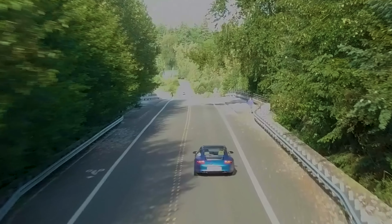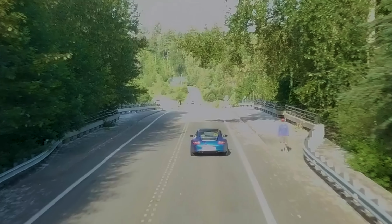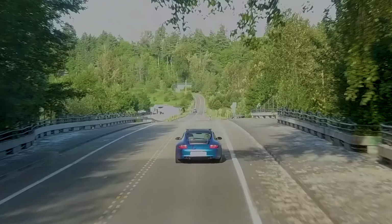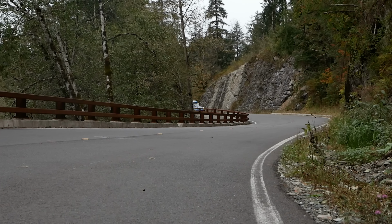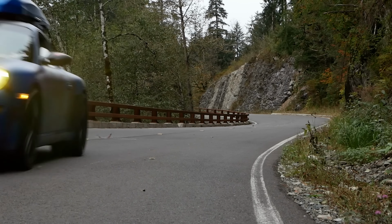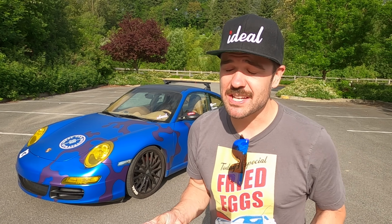The other thing that you have to remember about the 911 just in general is how light it is. It's only 3,200 pounds. So with over 300 horses to the wheels, this car isn't particularly fast, but it is quick. And the way I would put it is that it's more of a momentum car. You want to carry speed through the turns, and this thing does that oh so well. If I could hug it, I would.